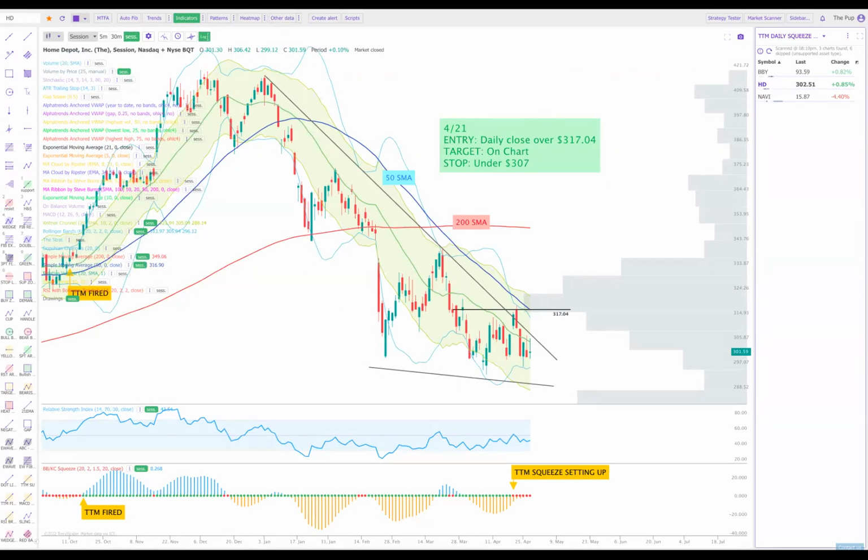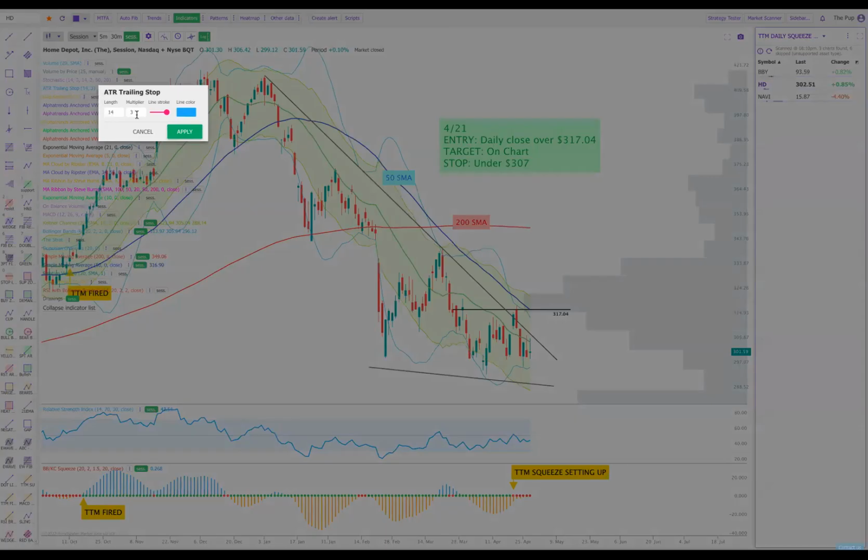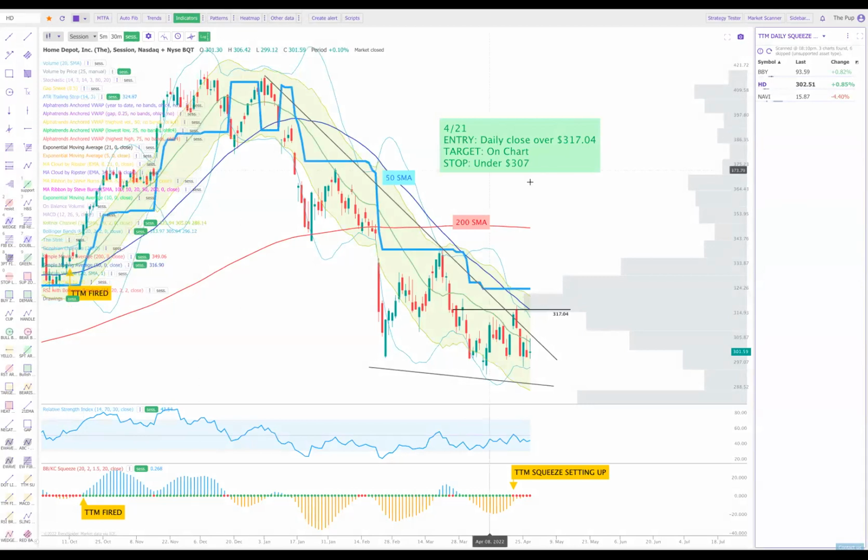Akiva, yeah. So ATR is a trailing stop that I use. And I use a setting of 3.0. You can see it here. If you use TrendSpider, it's the ATR trailing stop with a multiplier of 3. You can use 2 or 2.5. I prefer to use 3. It gives me a little more wiggle room.